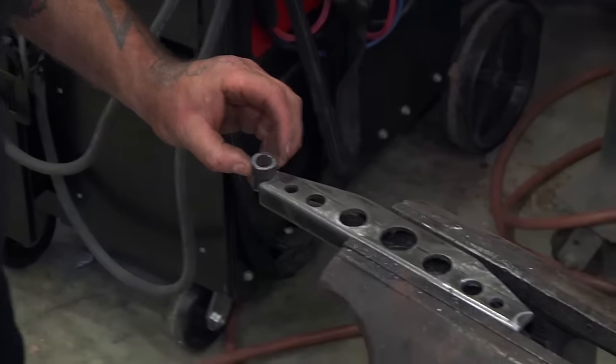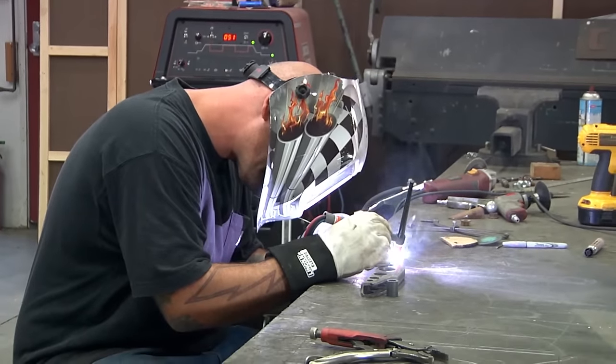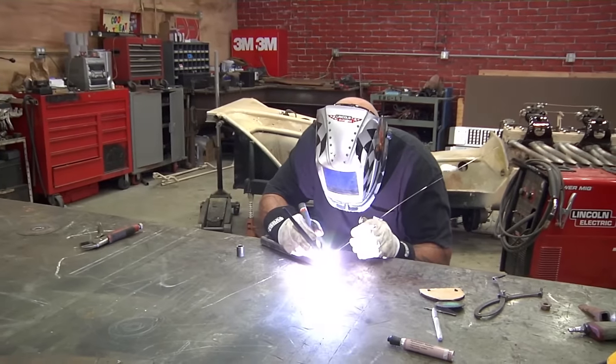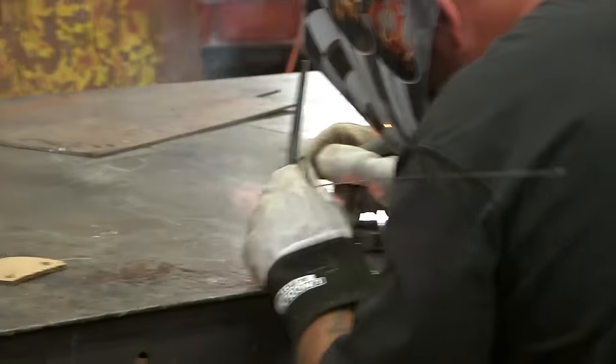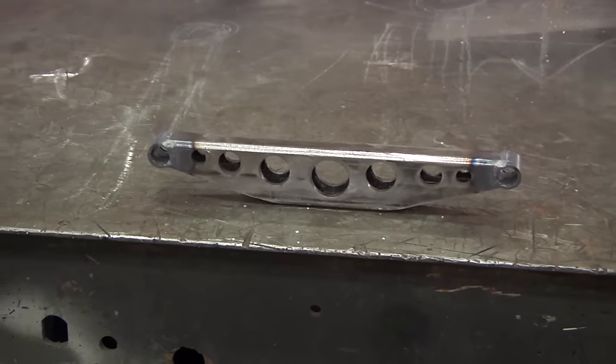I used a TIG welder to fit the bushings on the end of this rectangular bar. I did that primarily so it's a really neat weld, simple, minimal. There's no finish work, it just looks cool. The whole concept with this from the beginning was to make it look like it wouldn't work.